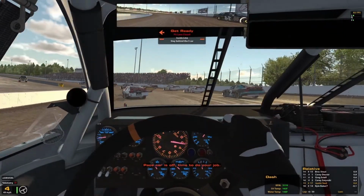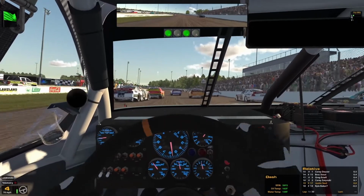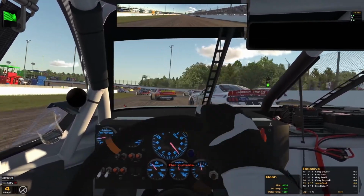Hey guys, Justin here, and today I'm going to TLDR another blog post from the development team for iRacing, today going over the dirt racing refresh with a couple notes about the oval racing refresh.